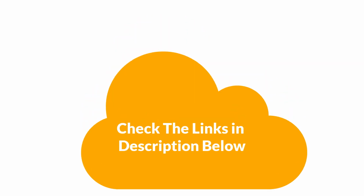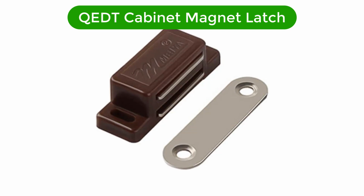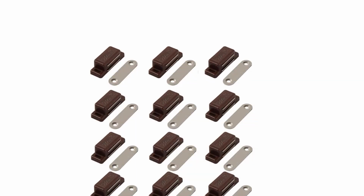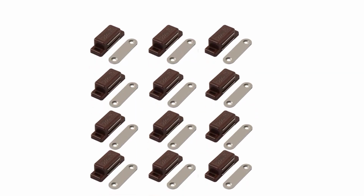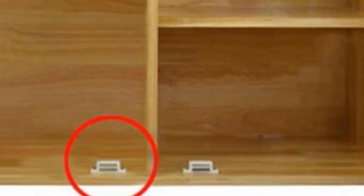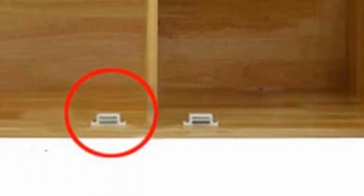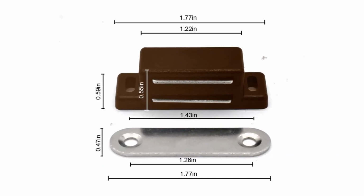Let's start. Number 1. Our best pick is QEDT Cabinet Magnet Latch. This cabinet latch is one of the top RV cabinet latches available in the market that comes with a simple mechanism. This is a magnetic touch catch that can help to keep the cupboards, drawers, and cabinet doors shut. The strong magnetic force of this latch keeps the shutters in place. So you can stay assured that even in the bumpy drive, your cabinets will not open on their own.